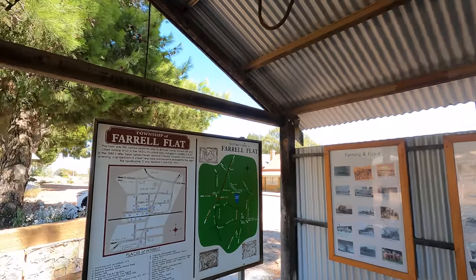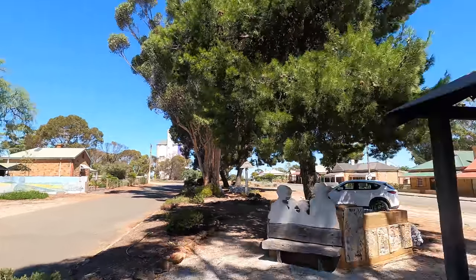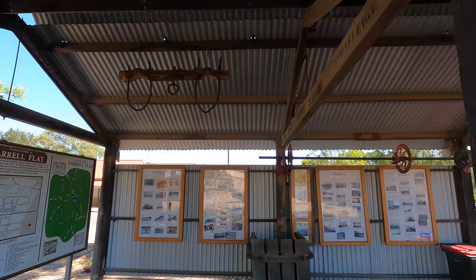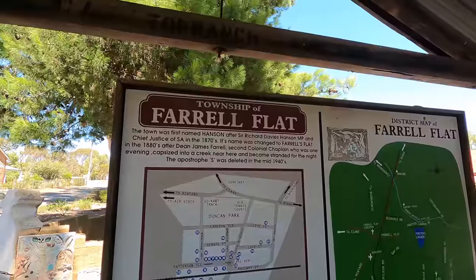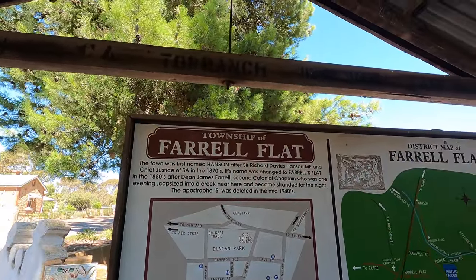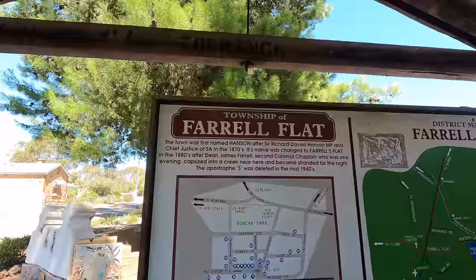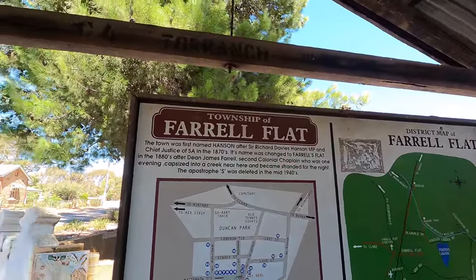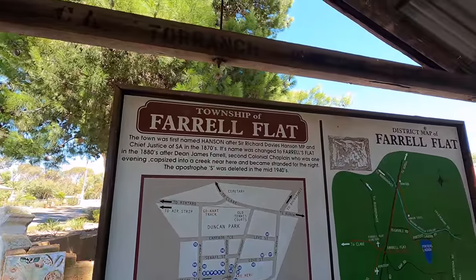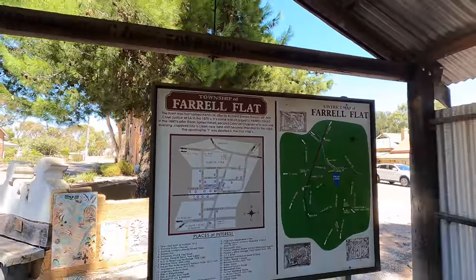So stop number 7 is the township of Farrel Flat, and the silos are just up there. We'll get to that in a minute, but we thought we'd have a little stop here and look at the little information hut for a small town, Farrel Flat. And what's interesting is this Farrel Flat was originally called Hanson after Sir Richard Davies Hanson. And its name was changed to Farrell's Flat in the 1880s after Dean James Farrel, 2nd colonial chaplain, one evening capsized into a creek near here and became stranded for the night. The apostrophe S was deleted in the mid-1940s. Interesting little story.